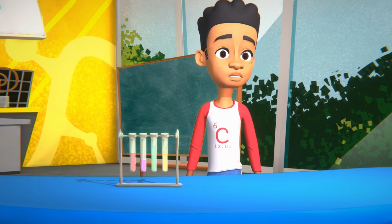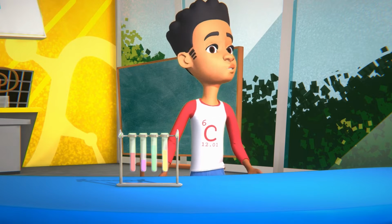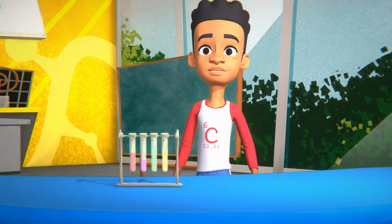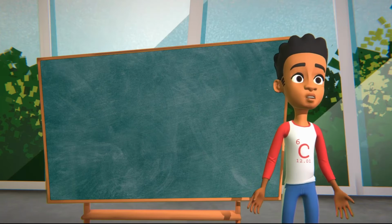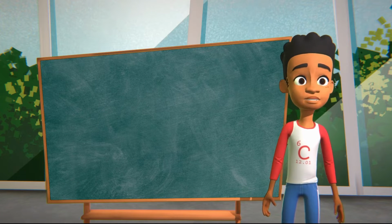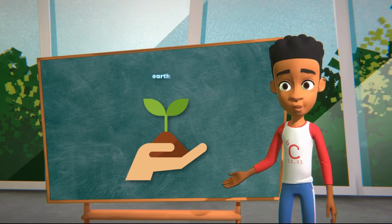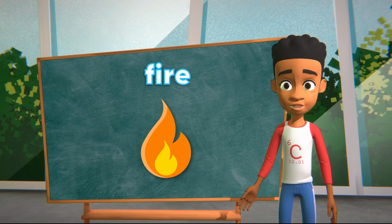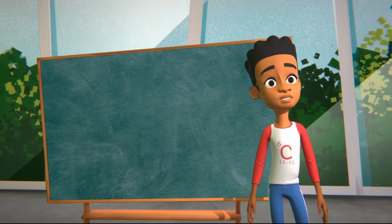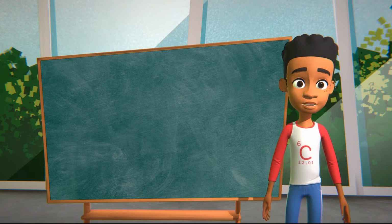That's right. As it turns out, there's also a recipe for living organisms. Well, sort of. Let me explain. Way back when, I'm talking thousands of years ago, it was believed that everything was made up from four elements: earth, wind, water, and fire. And while there is more to it than that, those ancient scientists were onto something.